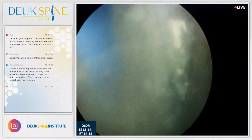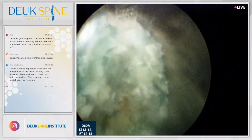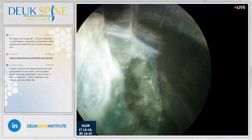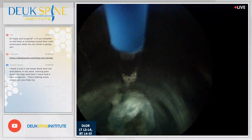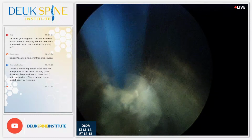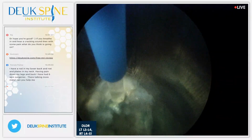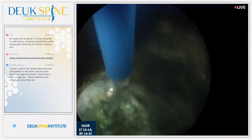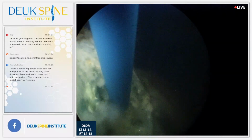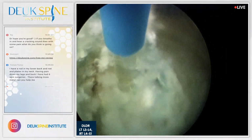Degeneration. The disc is degenerating. The degeneration comes from inflammation. That's what we discovered at Duke Spine. That is the source of degeneration. Inflammation is the source of degeneration. What causes the inflammation? The inflammation is caused by the nucleus pulposus, the blue stuff, being stuck inside the annulus fibrosus, being exposed to the inflammatory system and causing an inflammatory reaction.